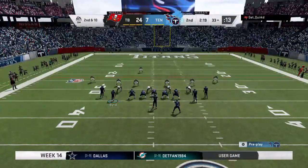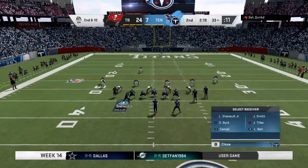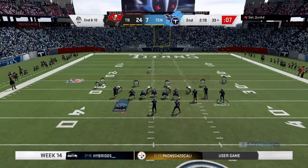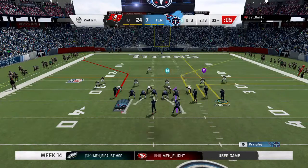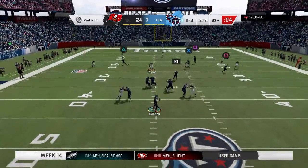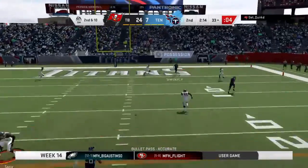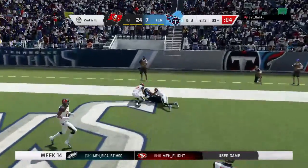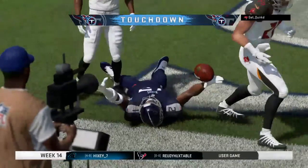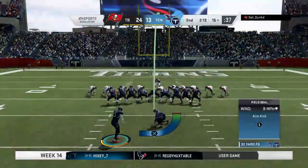Ready. 2nd and 10 from the 33-yard line. Hey, box drop. Mike 56. Go on. Check. 2nd and 10. There goes a deep ball, end zone. And it's caught in the end zone. Touchdown, Tennessee. As his guys are in for 6.